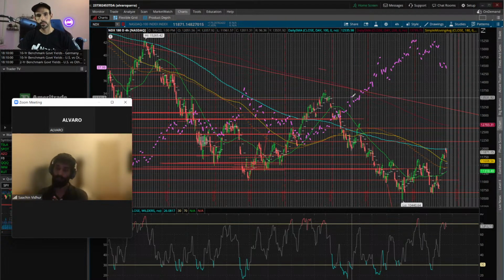So something to note is it's not as simple as the treasury yields are going down, which means you have to long tech, or the treasury yields are going up, which means you have to short tech. It is correlated until it's not. It is much more than just if A happens, go to B, and if B happens, go to C. The correlation is obviously very obvious, but it is imperfect.